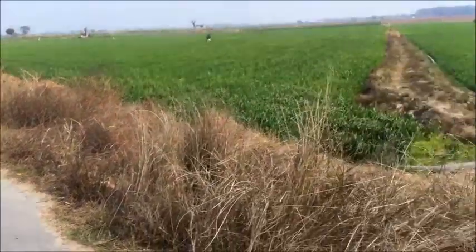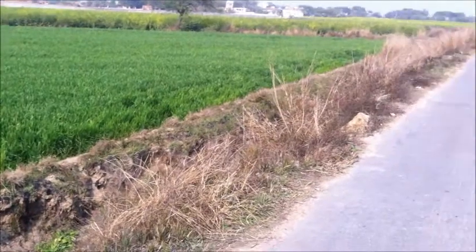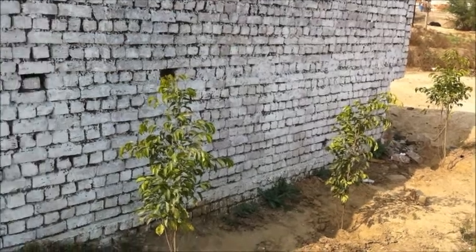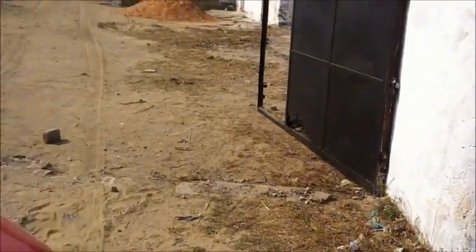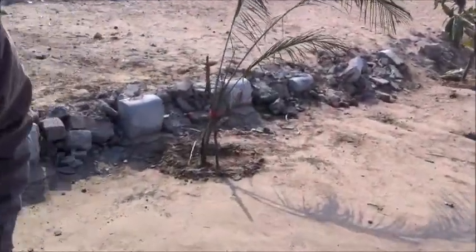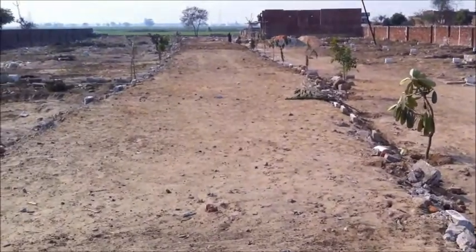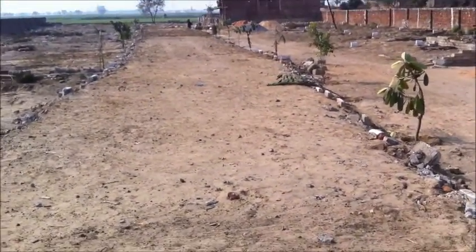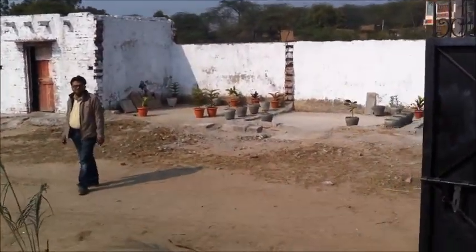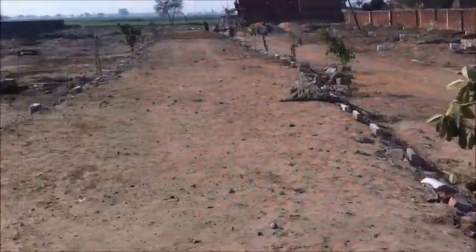Right in the midst of complete greens, you can see in the background that white building is the Greentech housing project. This is the main entrance of the Greentech housing project, where you can see the gates. This is the 20 feet wide road that is built, and there are plots on both sides of the road. Greentech in the front is our first plot, as well as the office, where we are still in the process of doing the greenery here.